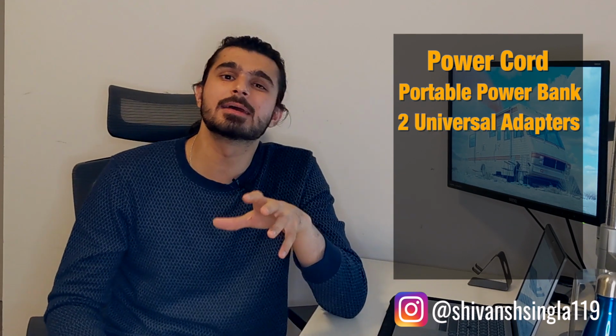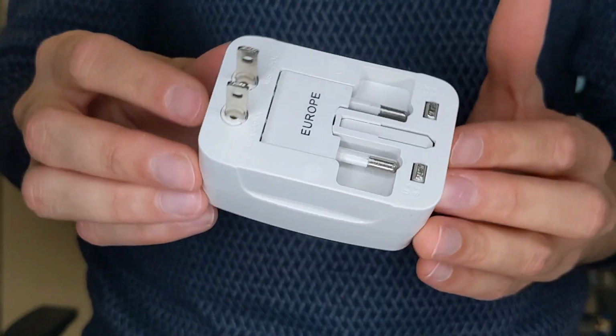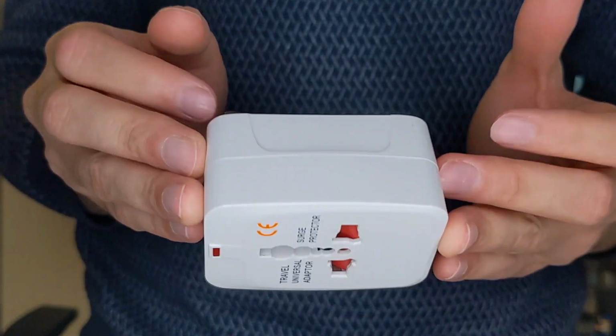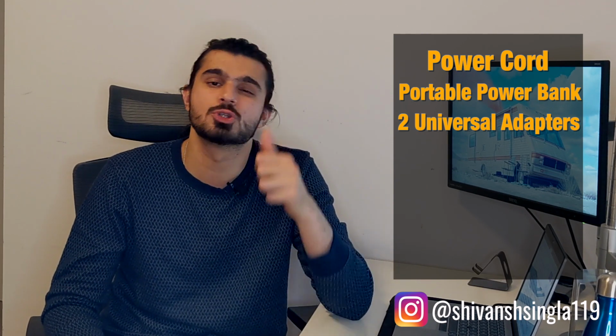This rule is for security purposes and you should take it very seriously. You should also bring a couple of universal power adapter converters with you. These things are very cheap in India, but they are super expensive in Canada. So try to bring at least a couple of these adapters and you should be good.